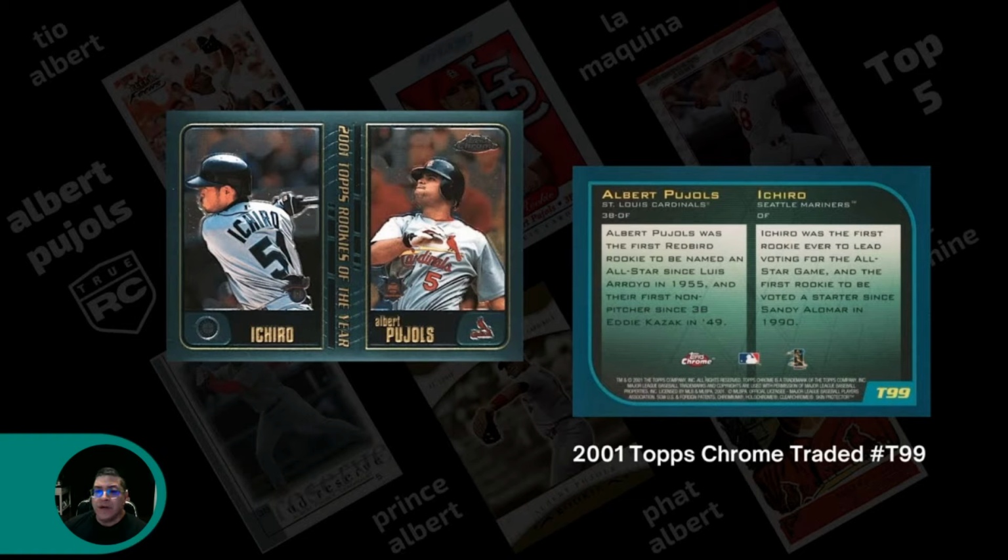A rookie year card, absolutely. 4 out of 5 stars, a fabulous card to have in your PC. I have got to get my hands on one of these soon. I keep putting this off. I just don't see them. If you're not actually shopping for it on eBay or something, you're not going to come across these at a card show. I've never seen them anyways. Great card. It does have a paper version as well. The Topps Traded paper version is also available for this card.